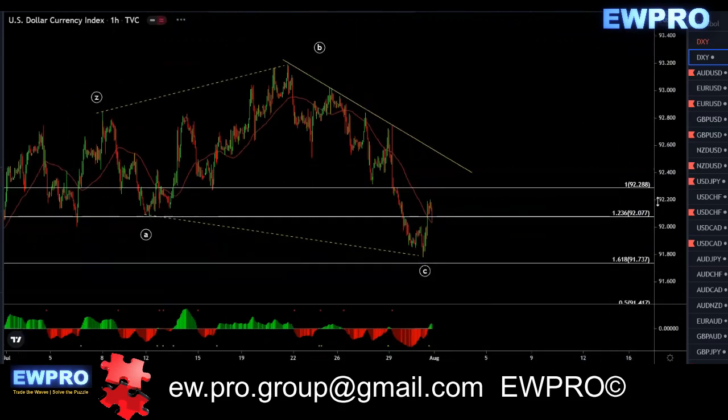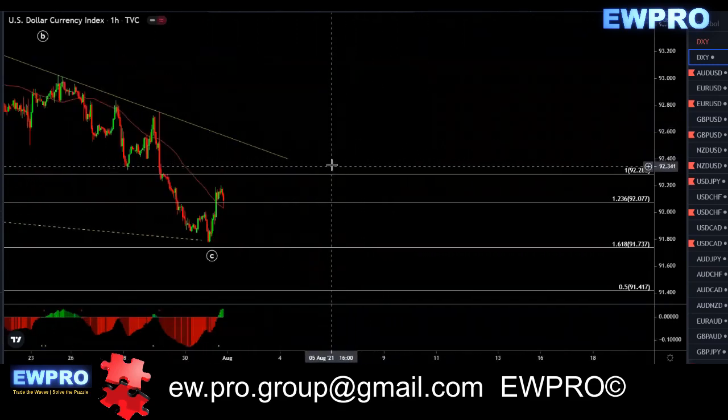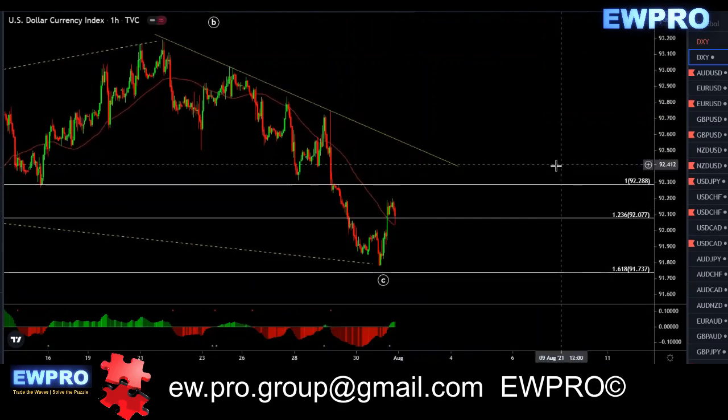On the H1, we have the possible bear hidden with no bullish divergence. So that's why you really need a nice buy to trade this. It's more of a correction, not a flag.